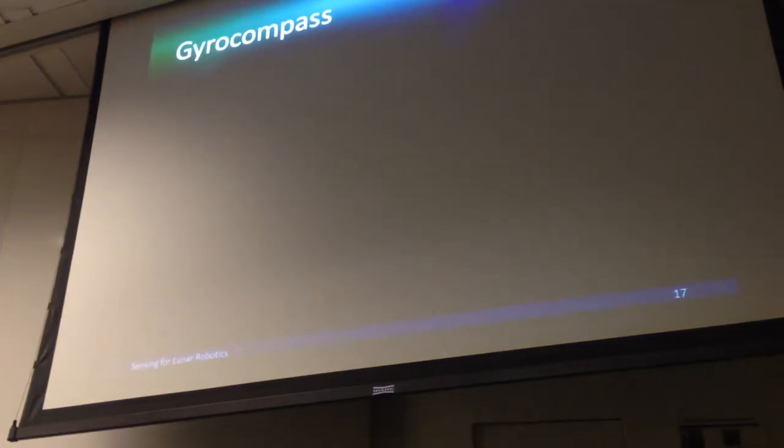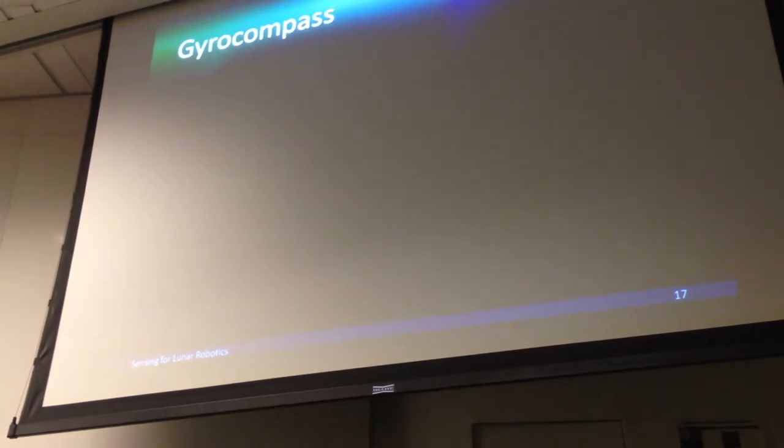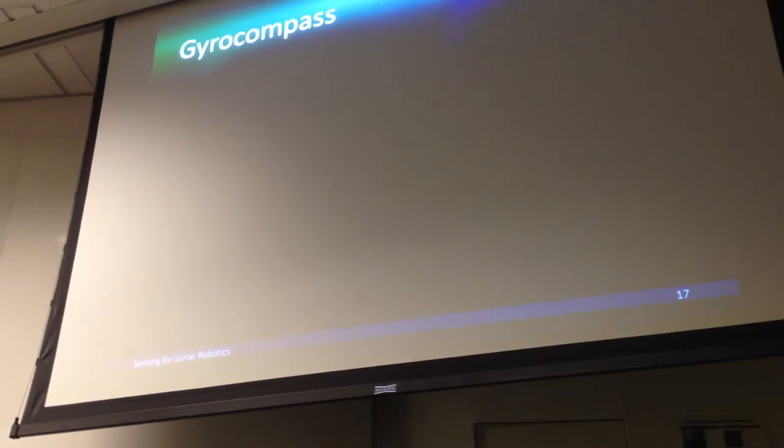Let's get past the gyroscope, which may or may not be useful for the mission, but since Red brought this up on Monday, I thought I should give a better view of what a gyro compass is. What are some of the problems with gyroscopes other than cross-coupling? If I took this gyro and put it on my robot on the surface of the Earth, what's one problem we get? Don't know your starting position, relative to whatever frame.